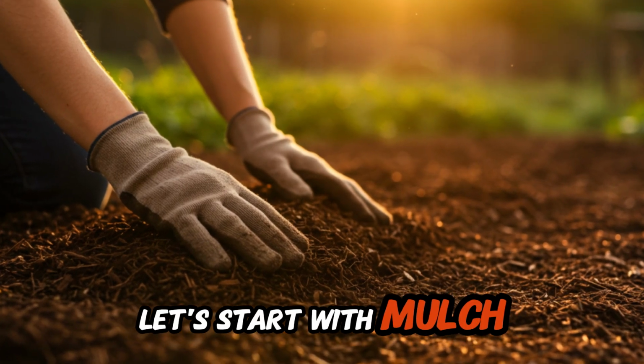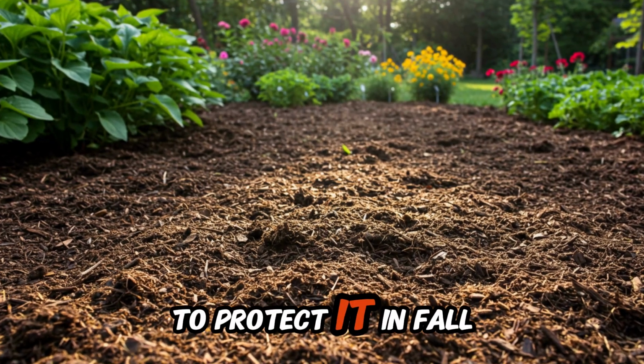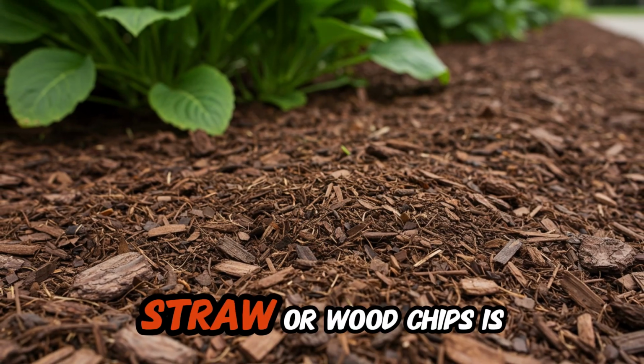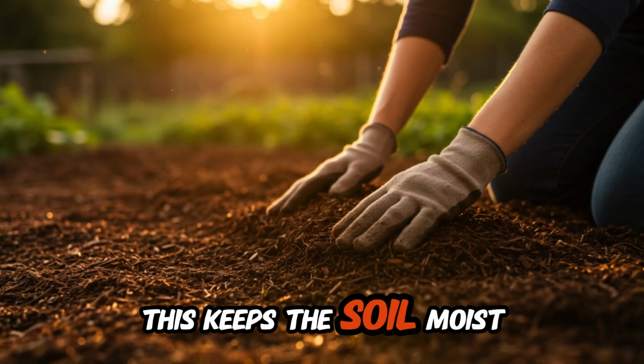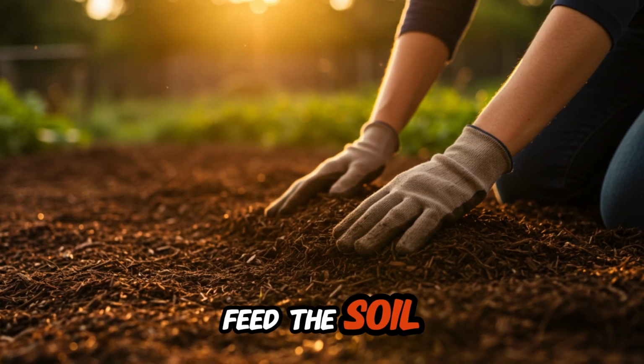Let's start with mulch. Mulch is any layer you place on top of soil to protect it. In fall, organic mulch like shredded leaves, straw, or wood chips is best. Spread it 2 to 3 inches thick over your garden beds. This keeps the soil moist, prevents erosion, and slowly breaks down to feed the soil.